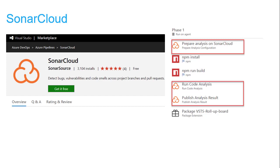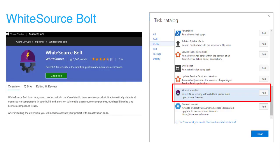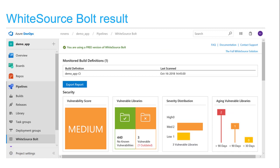Let's take some examples. Here, for example, SonarCloud. Once we install the SonarCloud Azure Pipeline extension, we will have these tasks: prepare analysis on SonarCloud, run code analysis, and publish analysis result. Once we publish the result, we can see the vulnerabilities score, and then I can track the vulnerabilities back to the code or the source. Another example is WhiteSource Bolt. Once I install the extension, I will have a task that I can use in the pipeline. Again, WhiteSource Bolt helps analyze open source libraries for vulnerabilities and licenses.